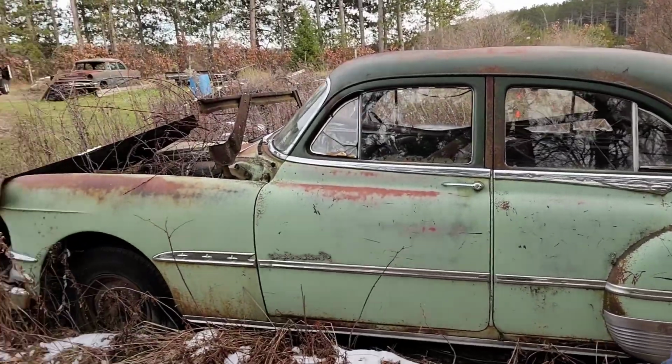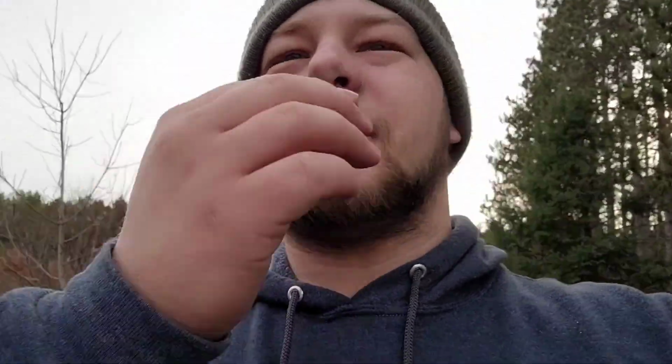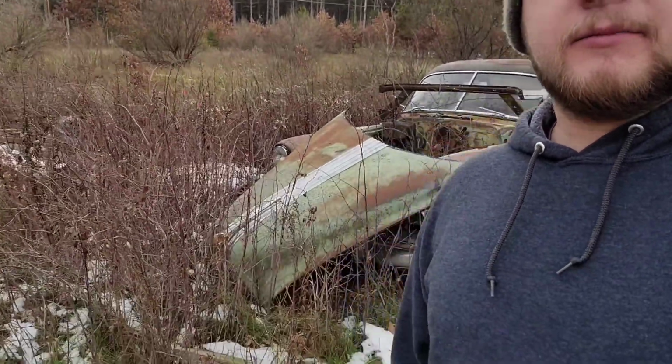This one here is a 51 Pontiac Chieftain, but it is not mine yet. I'm currently talking with the owners about it, and I may be able to work out a deal with them to pick that one up and do a little bit of work on it. So we shall see. Other than that, I think that's going to wrap up the rest of this one. You saw the rest of the cars in the fleet, and that's what I was trying to achieve anyways.